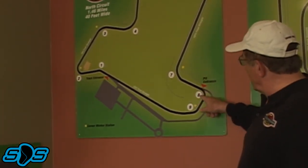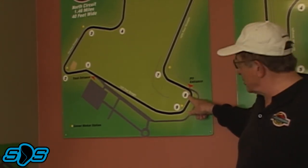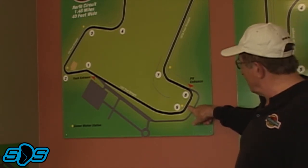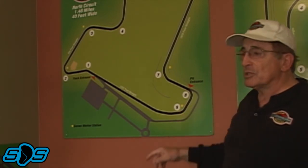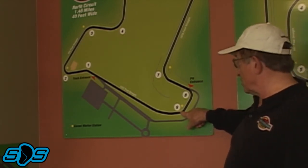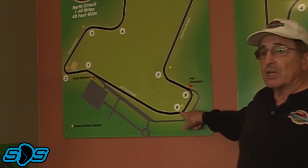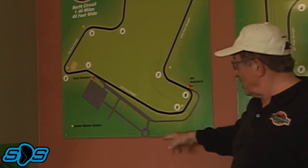So you turn in and treat 8 as a normal apex. You'll carry out close to the curbing on the left side or the outside of the corner, and try to keep your speed. Try and stay on the throttle all the time, even if you don't apex at 9. And in many cars that are really fast and have a lot of horsepower, you frequently won't even get close to an apex at 9. But you want to keep in as much as you can.